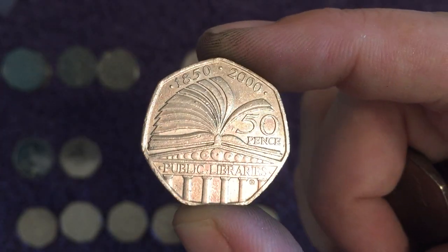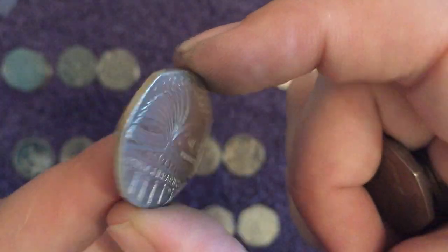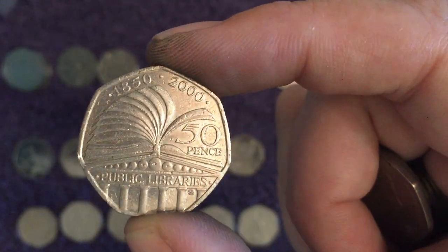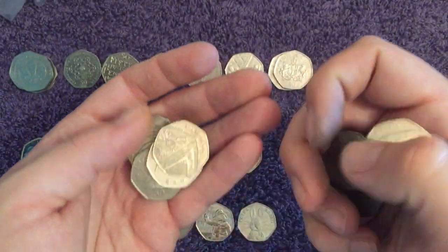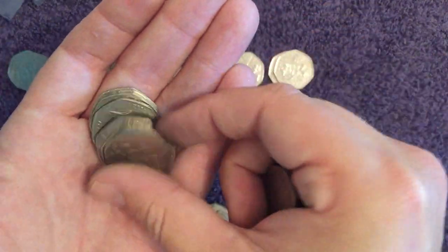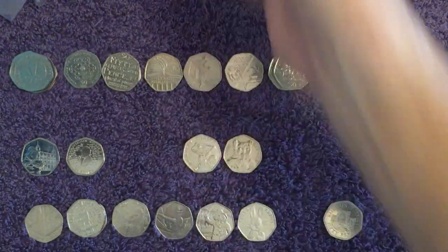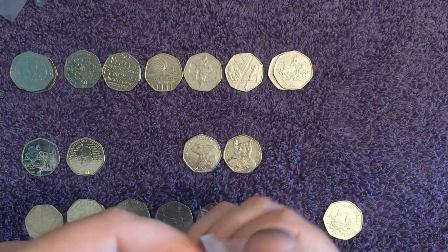There's our first Public Libraries, year 2000. We've done all right here. We've had a nice mix. We just need that one stunner to really top the hunt off now.